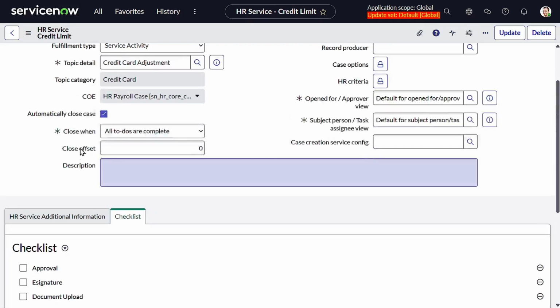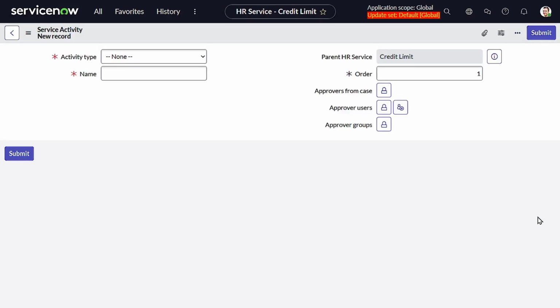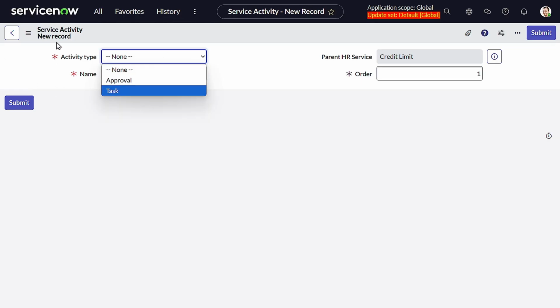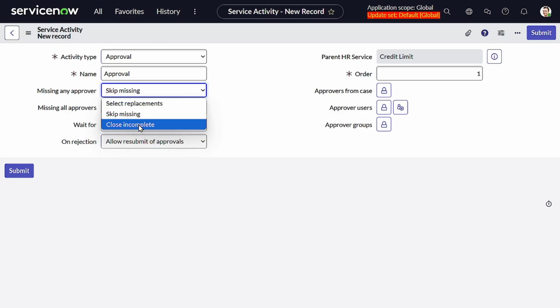service activity. The first and foremost service activity is approval, right? What you have to do is just click on new. In approval activity, you get two options, approval and task. You can do the entire thing of service activity via flow and all those things also, but this is pretty easy. So I will go with approval. Missing any approval: if any approval is missing, do we want to replace, or skip, or close incomplete?